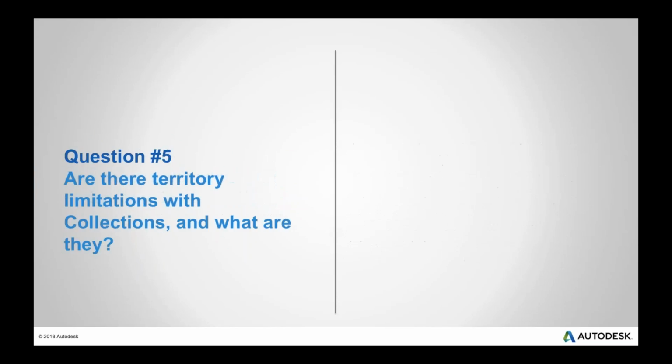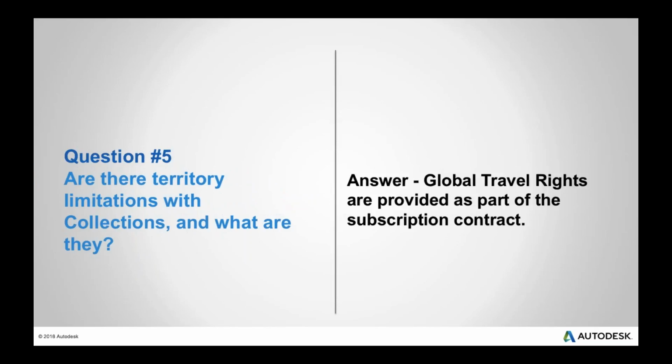Okay, question number 5. You guys didn't think there was going to be all this testing, did you? But you're doing great. Are there territory limitations with collections, and what are they? Well, for people who are familiar with our licensing on subscription, you have global travel rights. So that's part of your subscription contract. That's a benefit of having subscription. And that's part of not only the new subscriptions that you have, as well as the traditional or historic maintenance plans that you have, those travel rights outside of your immediate area or country of purchase.